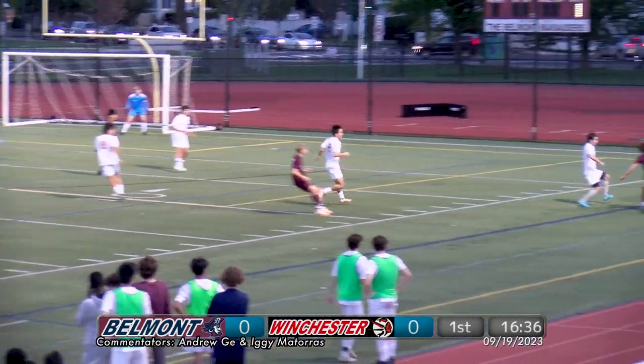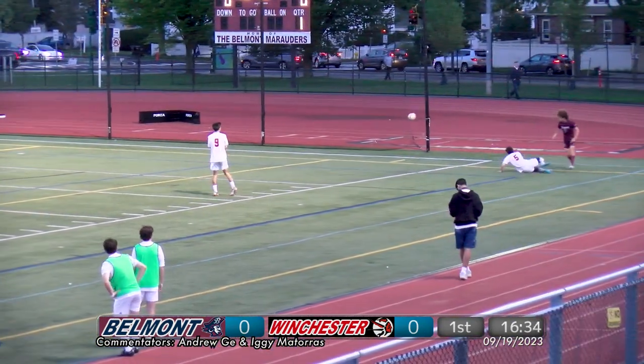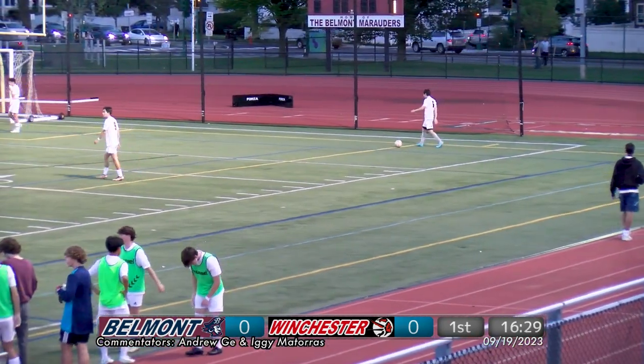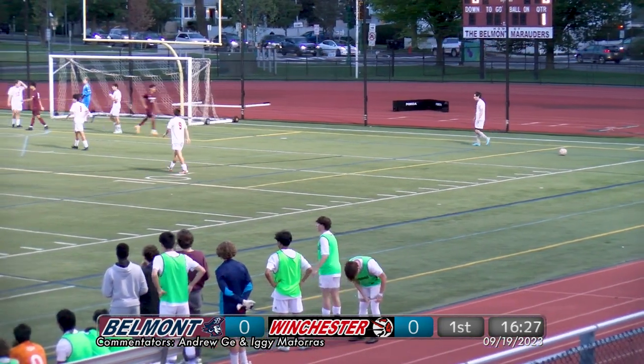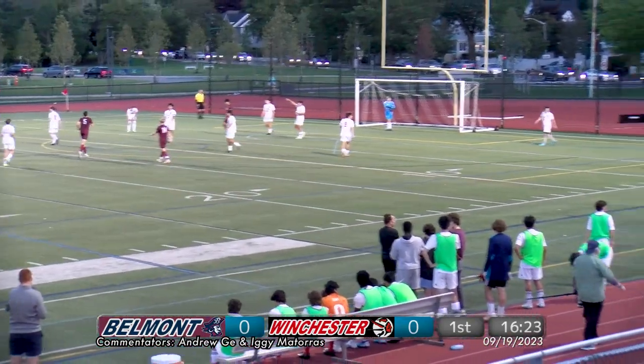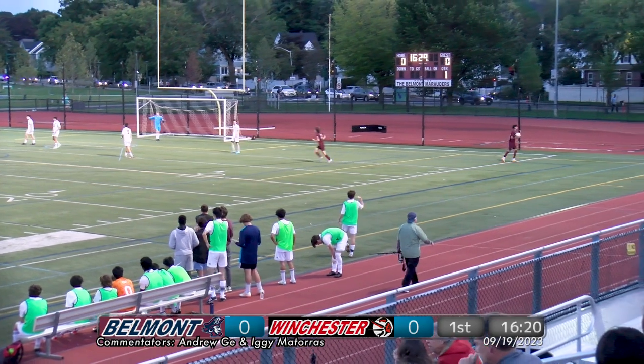Alex Cook is going to cross it into the box. He's going to drive forward and cross block. Corner for Belmont. That was just excellent play out of the back there. Started with Thomas Borkowski from the goal kick. Lovely passes and ended up with a corner. Corner for Belmont, yeah. Beautiful.